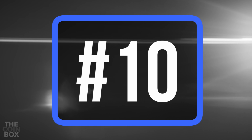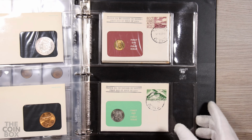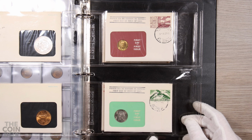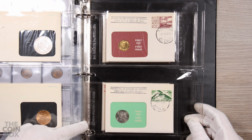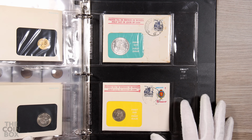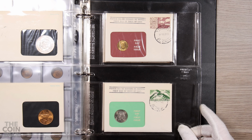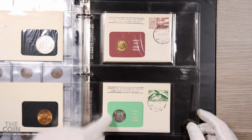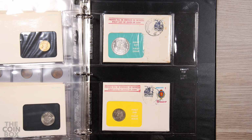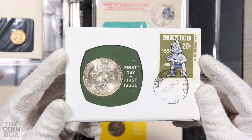At number 10, I have these PNCs, Postal Numismatic Covers, also known as Philatelic Numismatic Covers. I hope I'm saying that right. And these are coin and stamp sets. So these are from a company called 99 Coin Company, which I don't think is issuing these anymore, but I have several from the 60s and one from the 70s. So we have here a silver peso, a 20 centavo, 5 centavo, 50 centavo, mostly from 67, this one's 66. Then I have this one here of the 25 peso Olympic coin from 1968.